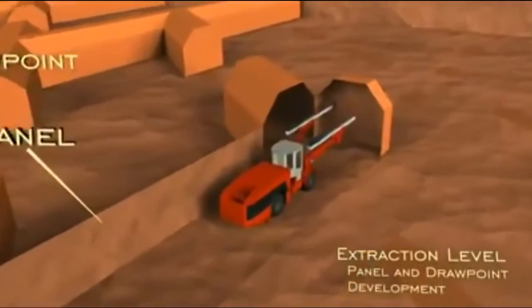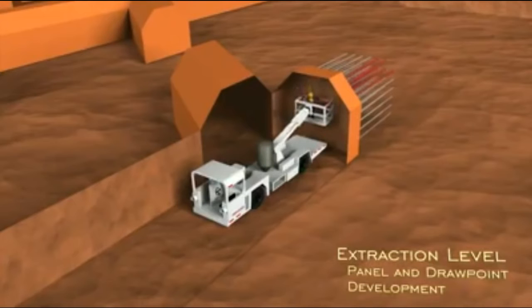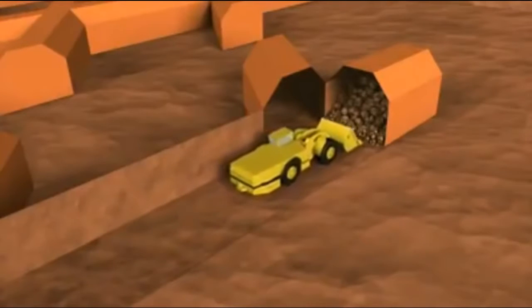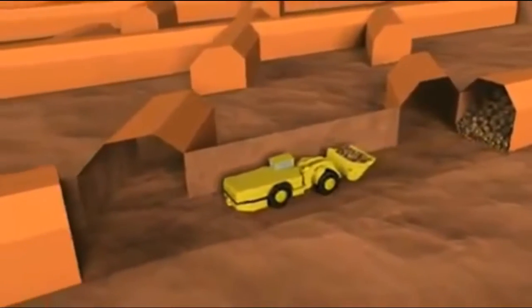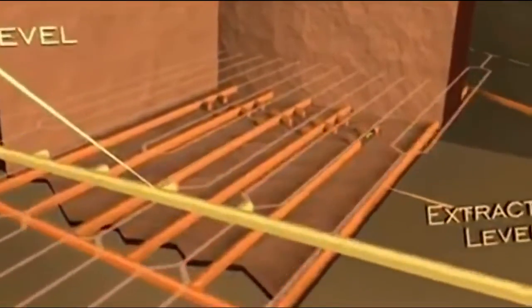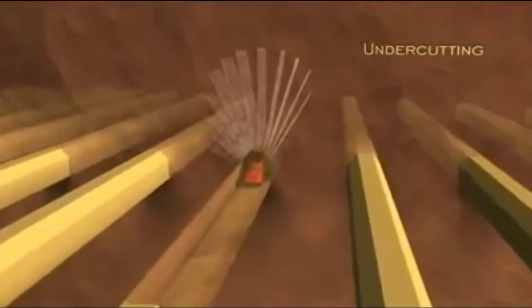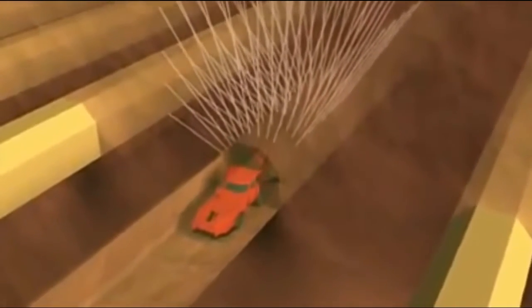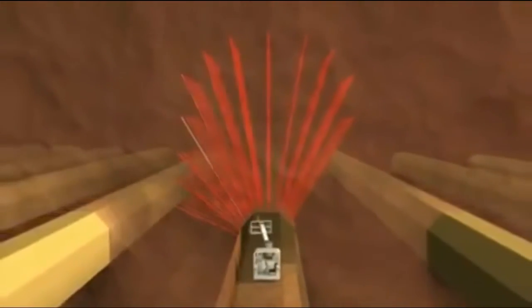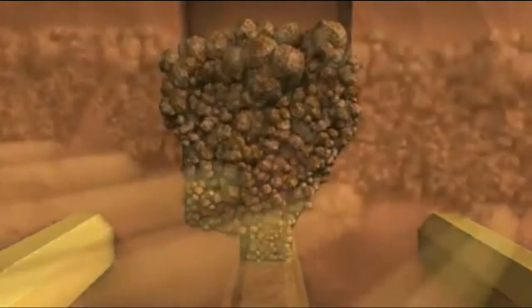Here, panel development occurs on the extraction level as we drill and blast to develop the panel. We move up 20 meters to the undercut level. Here we see advanced drilling and blasting to undercut the ore body. This undercutting will allow the ore to cave under its own weight.